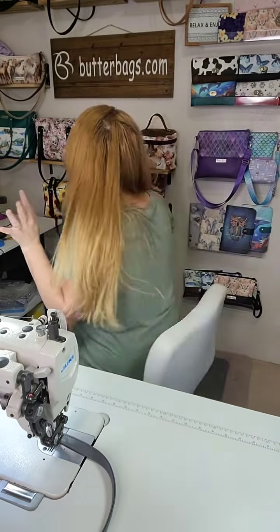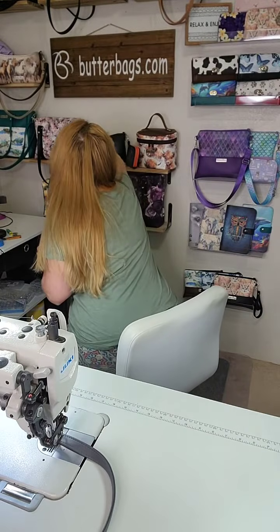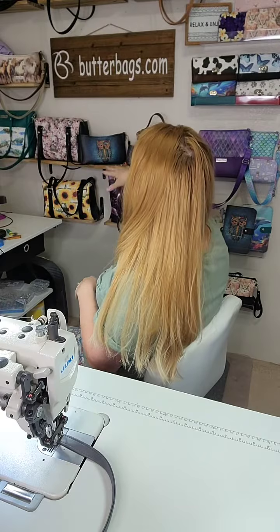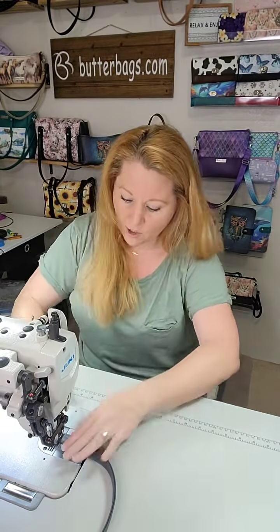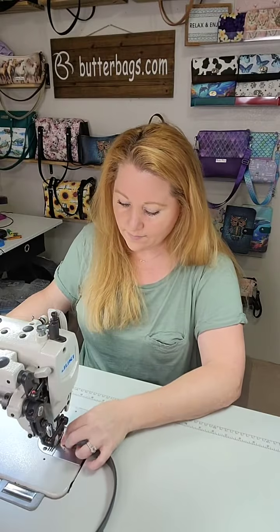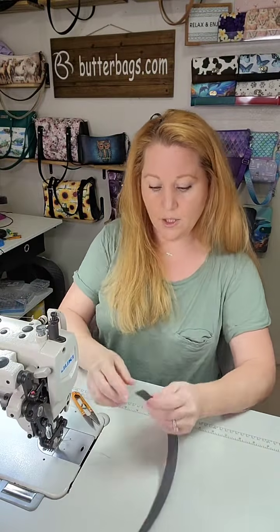So I think I'm probably going to play around with that this weekend. It wouldn't work on a print like that because then it would cover the whole print, but I'm sure I could work it out. But I think that would be so cute to have a zipper and like a little flap closure.